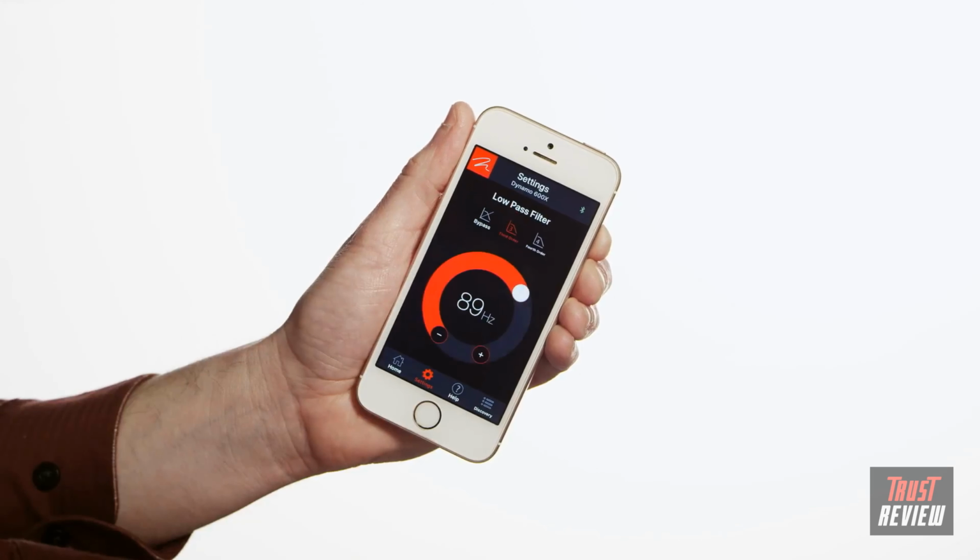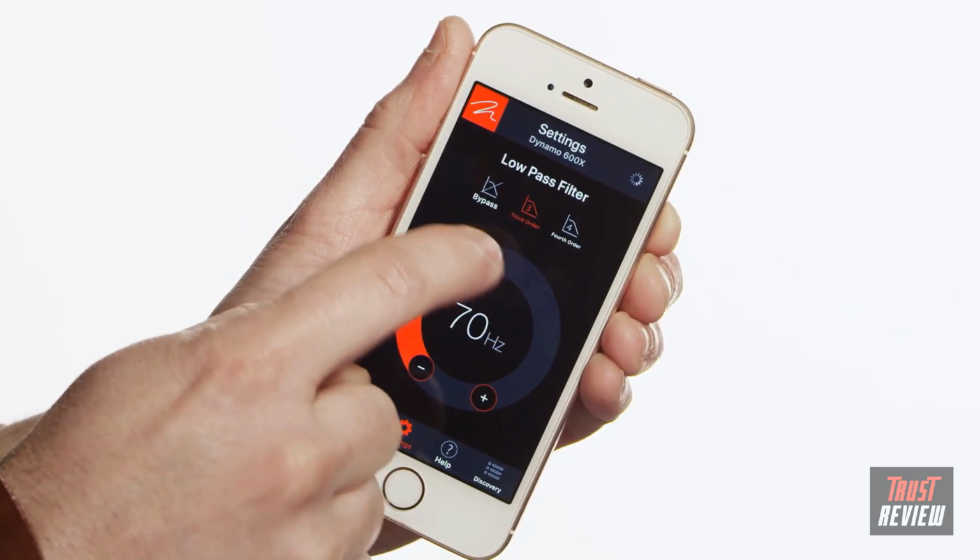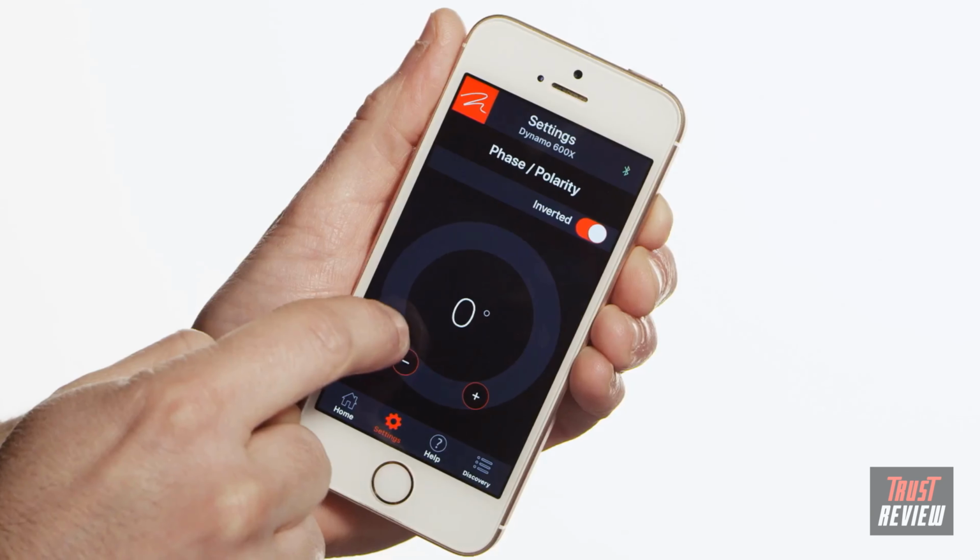The Dynamo control app has several features. For instance, the low pass now has adjustable frequencies down to the nearest hertz. You can pick third or fourth order filters. The phase control, you now can select phase down to the 1 degree increment.